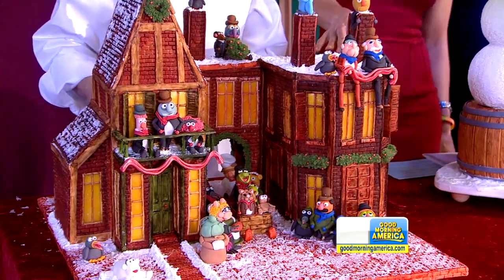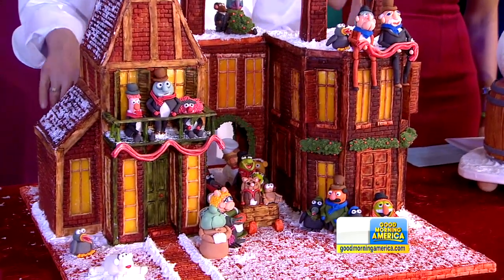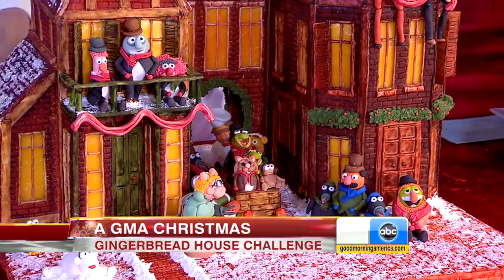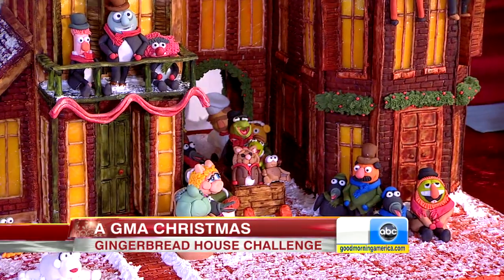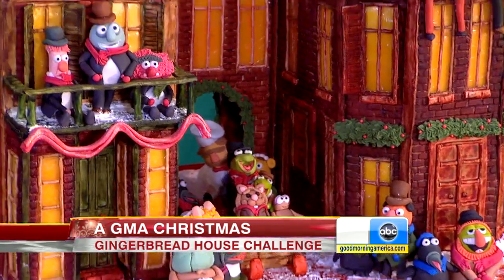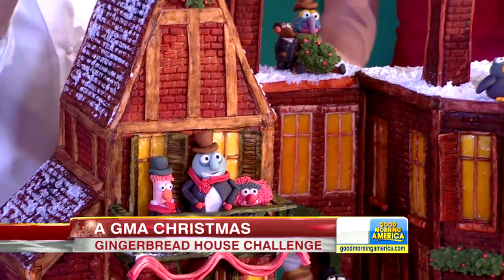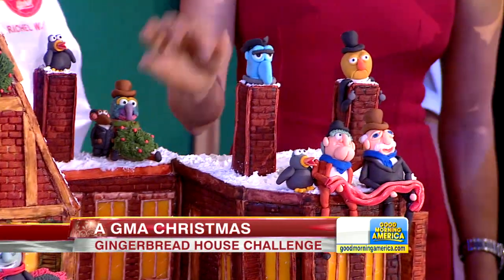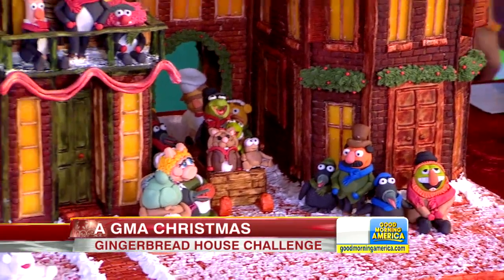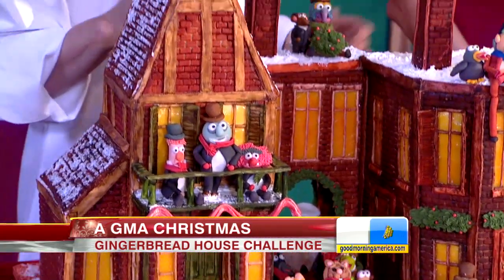Is this really edible? Yeah. The entire thing is edible. This is all solid gingerbread painted with food coloring. On the inside, it's reinforced with royal icing. And what's Gonzo made of? Now, all the figures, she spent 128 hours making just the figures. So there's no time limit, like in our challenge where there's 45 seconds. No time limit. Some of these people spend all year making these.